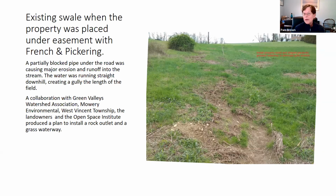So we were able to work with Green Valleys, and thanks to Vicki Laubach, they had a grant that paid for a plan that was developed by Maori Environmental to put in a rock outlet and a grass waterway. The Open Space Institute had awarded a farm buffer grant for this project as well as for 16 years and required that we do something to address this. But we didn't have funding for the implementation. So I went to West Vincent Township, who had contributed to the purchase of the easement. Next slide, please, Katie.